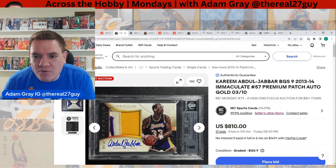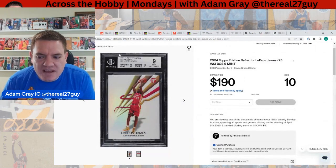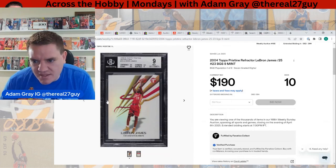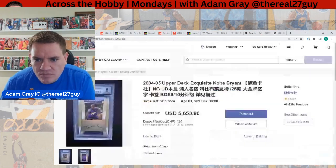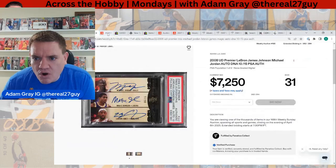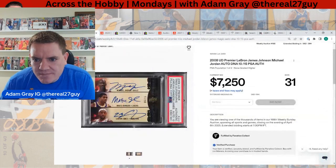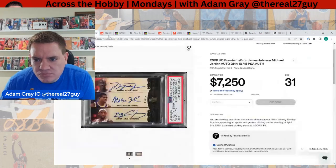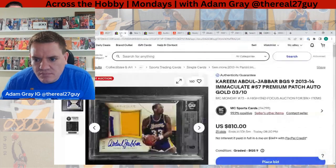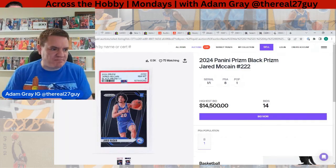My number 5 card of the week is going to be the LeBron. The LeBron's image makes it so that I'm not going to put it at anything higher, but I do think it'll be interesting to watch how that compares to the Kobe. My number 4 card of the week is going to be, oh, this is tough. It's going to be this Kobe Bryant. No, it's not. It's going to be the McCain. The McCain has a chance to be the best card of the week by a long shot.